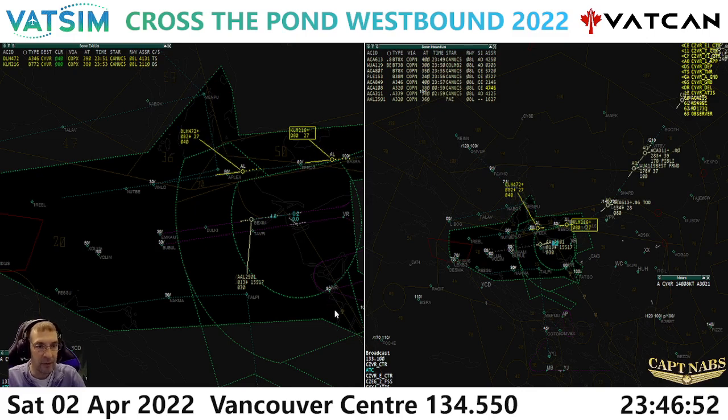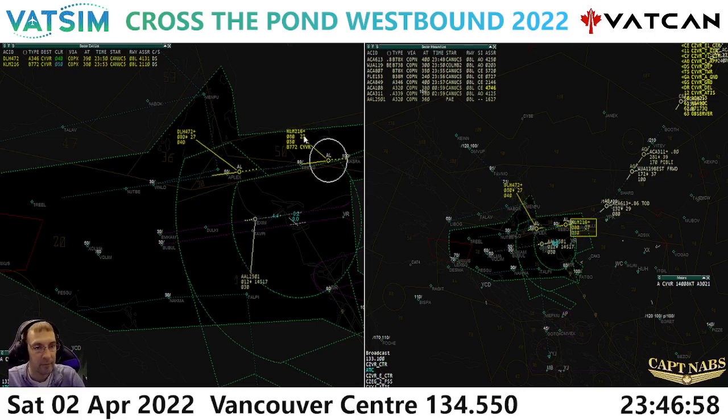KLM 216 heavy, reduce speed 220 knots, then descend 5000. Speed back to 220, then down to 5000, KLM 216.